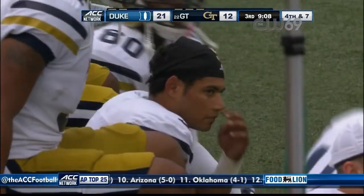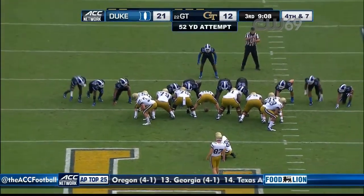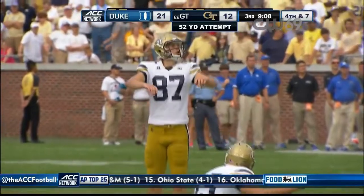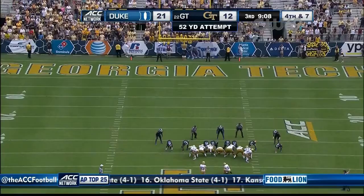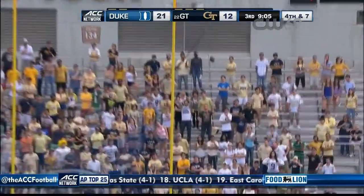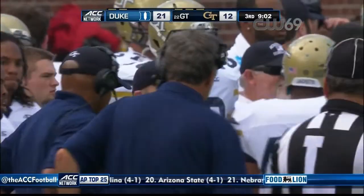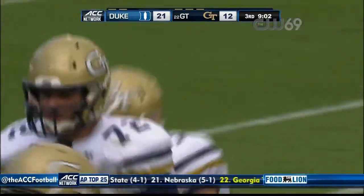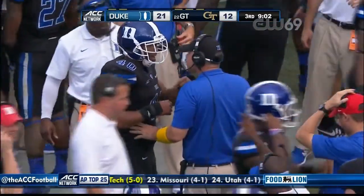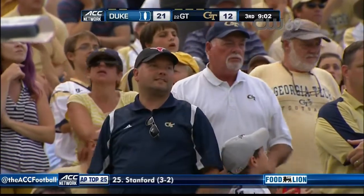Apologize. Harrison Butker is on to attempt it. It'll be 52 yards. He has not attempted a field goal this long this year. His longest is 46. Good snap, good hold. It's long enough, but it's wide right, and Duke has held. Now, once again, Duke forces the third down situation and finds a way to win on third down.